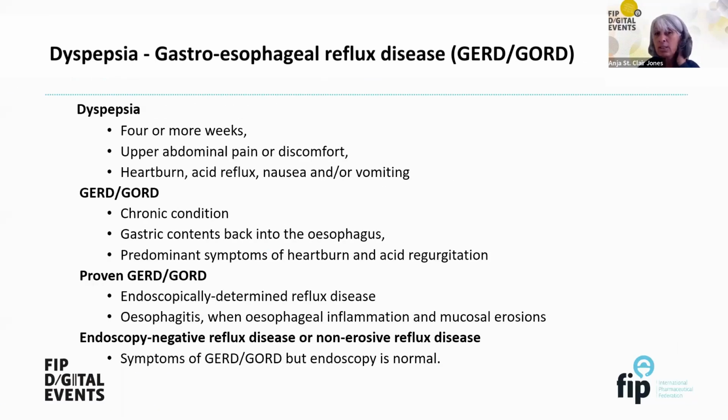What is reflux and GORD? Dyspepsia is any upper abdominal pain and discomfort which comes with heartburn, which is reflux, so the content of your stomach refluxing. However, GORD is a chronic condition, whereas dyspepsia is anything which lasts longer than 4 weeks with these symptoms. With GORD, it's chronic, and it's usually proven with endoscopy. It's predominantly heartburn, and you can get acid regurgitation.